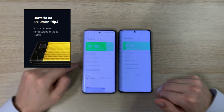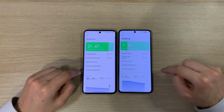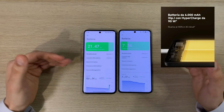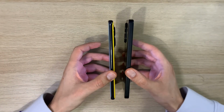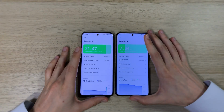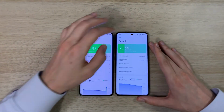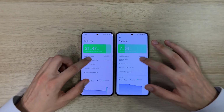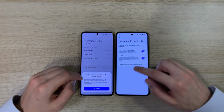Note that the Poco X7 has a 5,110 milliamp hours battery, and the Poco X7 Pro even has a 6,000 milliamp hours one. We realize how with more efficient processors and larger batteries, the devices still remain thin, making them true battery phones in the size of regular devices. You can get almost 2 days of use with both devices, and with the 6,000 milliamp hours, you truly experience excellent battery life. Additionally, all features have been implemented to help protect the battery and enhance its longevity.